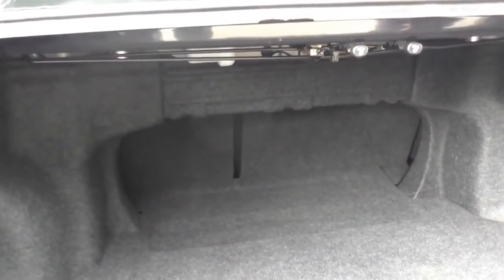Up the top there are 2 little levers. Pulling that is actually going to drop the seats, so if you do need to utilize the boot space a bit more, you can drop the seats to allow for better access.